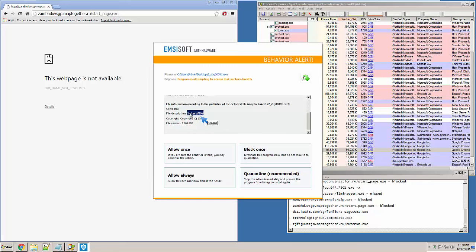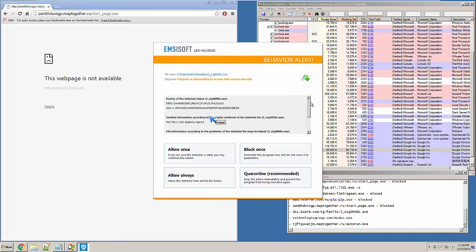File description, Chinese characters. I think I saw that on the side of my takeout box the other day. Oh, that's terrible. I kind of actually want to see what this is going to do. Now, what do you think the user would do in this situation? I want this thing.